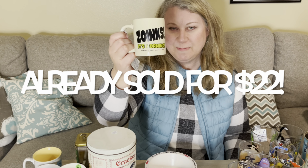But this mug says, when a child is born, so is a grandma. So these were made in Taiwan, so definitely vintage. And this is in excellent condition. I mean, I don't think it's ever been used even. So these could probably sell for between $15 and $20. So that's not a bad profit.